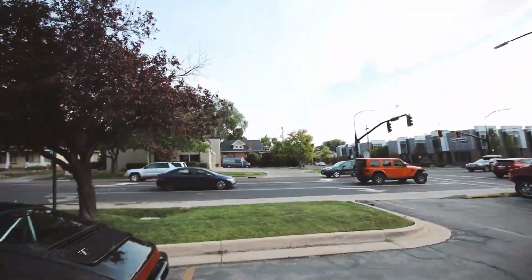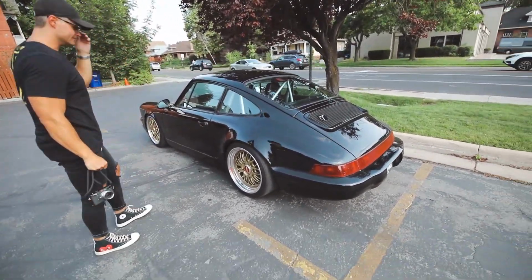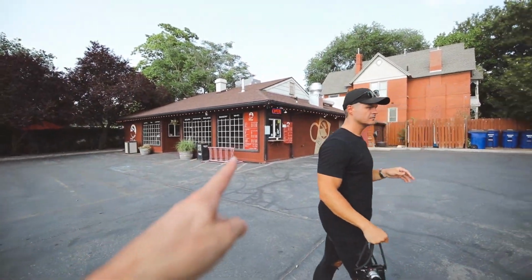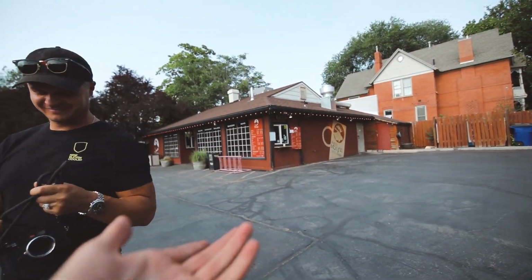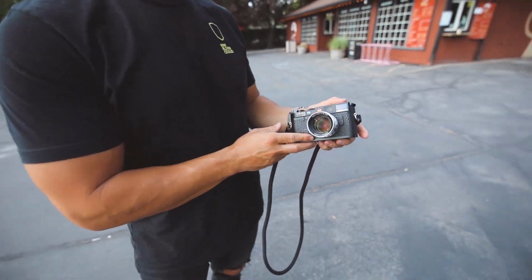Also, we got some good light. Yeah, it looks so beautiful. Okay, we're cruising downtown, but we saw a coffee shop that's open, so naturally we had to grab some.